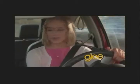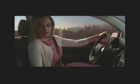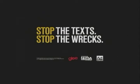Friends, but you can't seem to get anywhere quickly. You don't want your friends to be annoyed, so you text. You're on your way. Five seconds is the average time your eyes are off the road while texting while driving. Make sure you get where you're going.